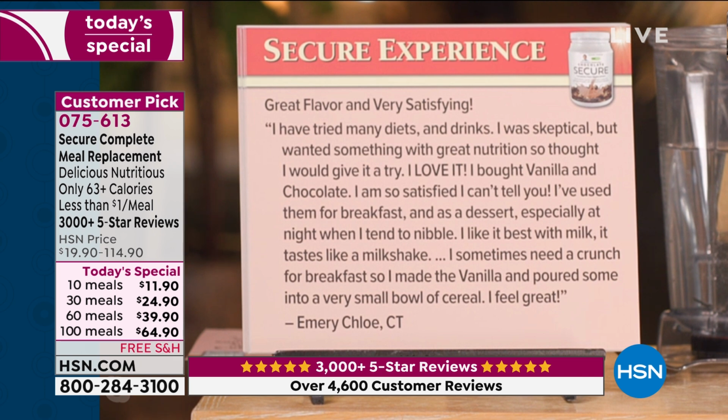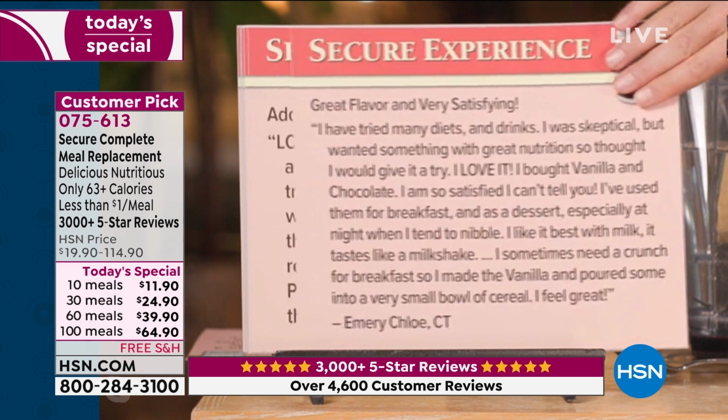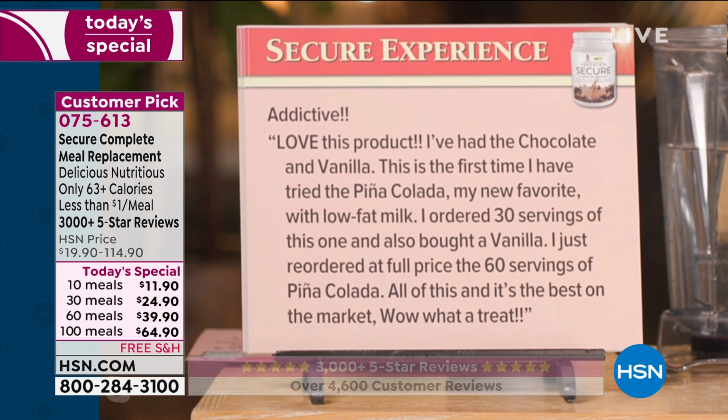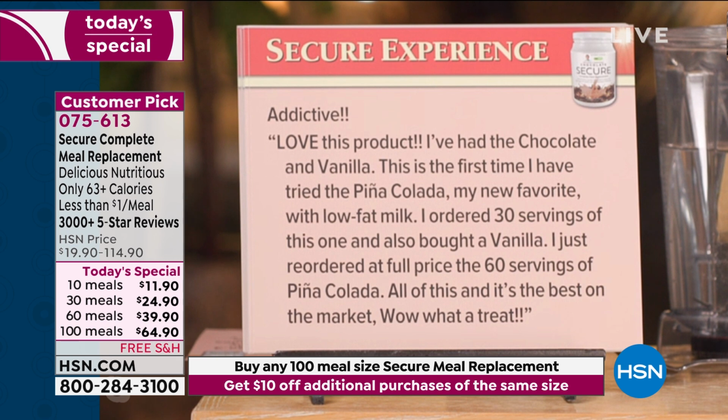I sometimes need a crunch for breakfast, so I made the vanilla and poured some into a very small bowl of cereal. I feel great. From Emery and Chloe, some folks add granola. Addictive. Love this product. I've had the chocolate and vanilla. This is the first time I have tried the pina colada, my new favorite.